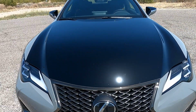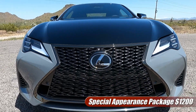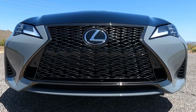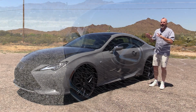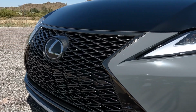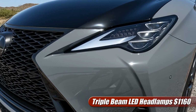As we look at the styling, a slight refresh was done since 2015, so things like the headlights and some of the little details around the grille and the fascia have been updated. But when we look at the grille, this has a dark metallic finish with dark black chrome, which I think really looks great with this color combination. Triple beam LED headlamps on this one, which is an option.